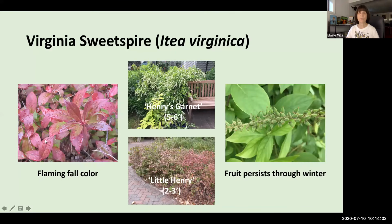And here is where it really comes into interest. It has a flaming fall color, and it also develops fruit, and this persists through the winter. There are 2 cultivars that are very popular. One is Henry's garnet, which reaches about 5 to 6 feet, and Little Henry, a more diminutive cultivar, at 2 to 3 feet in height. All of them have the same flowers, the same fruit, and the same lovely fall color.